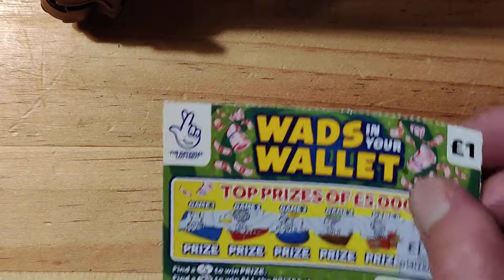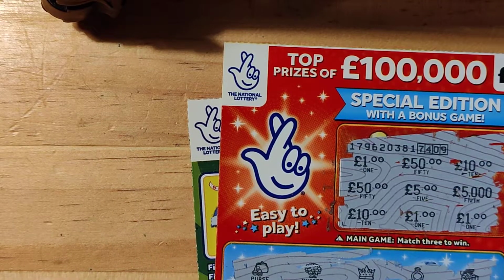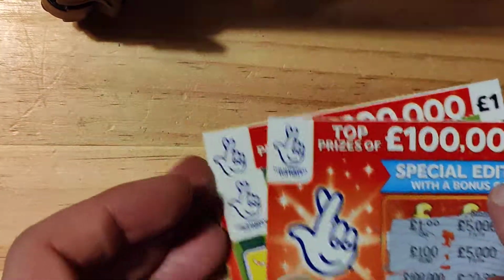So basically £20 spent, and we got back one, two, three, we've got a fiver back, so we're £15 down, £5 back, which is not great, but I enjoyed it.